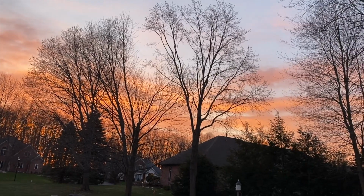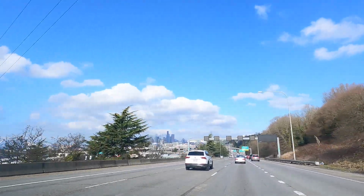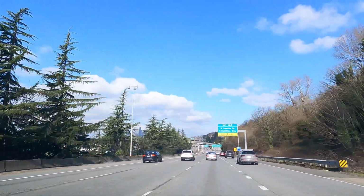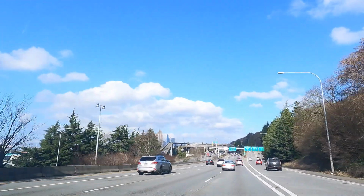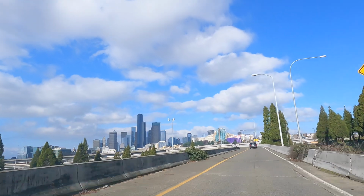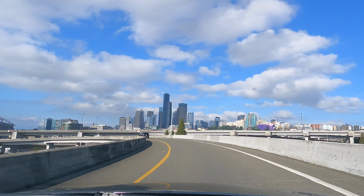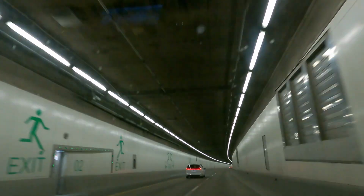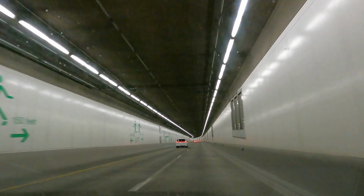Today we are going to Ballard Farmers Market. It is a little bit of a way from where I'm staying in Seattle, Washington. Here we are passing by the downtown area. Now we are going under the tunnel to bypass downtown.